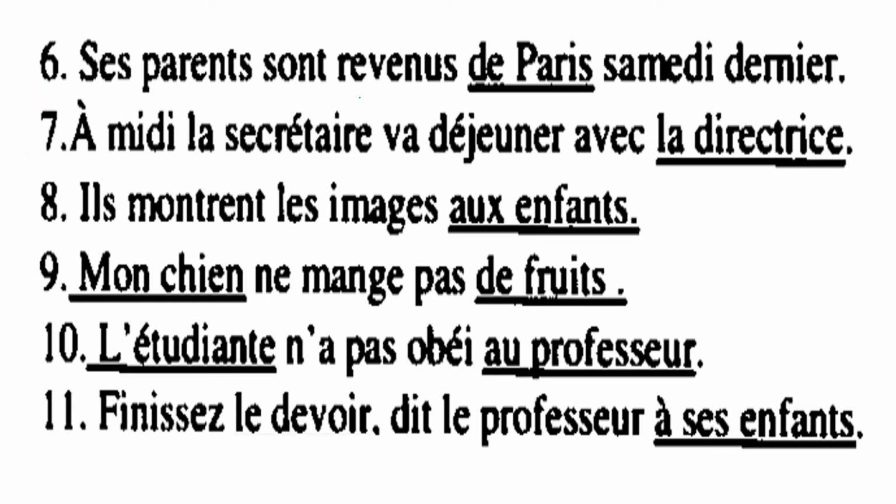Ses parents sont revenus de Paris. Remember, when the underlined part starts with any D word, that is de and its derivatives, you have to use en. Now, where will you place en? This is passé composé, so you have to place it before the auxiliary. It will become ses parents en sont revenus, and then whatever else comes after the blank, samedi dernier.